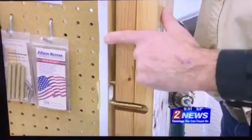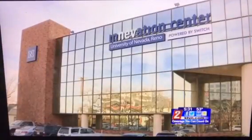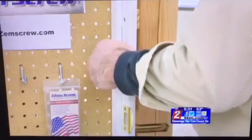Doherty, a military veteran with multiple hearing aids, has been working on the product for about 5 years. ZZem Screws have been on the market for about 2 years, and he's been trying to get it into local stores. He said it's been a long, strenuous learning process, but with some help from Startup NV, he believes the product can take off. It takes a lot of time and patience and drive, and you just can't give up.